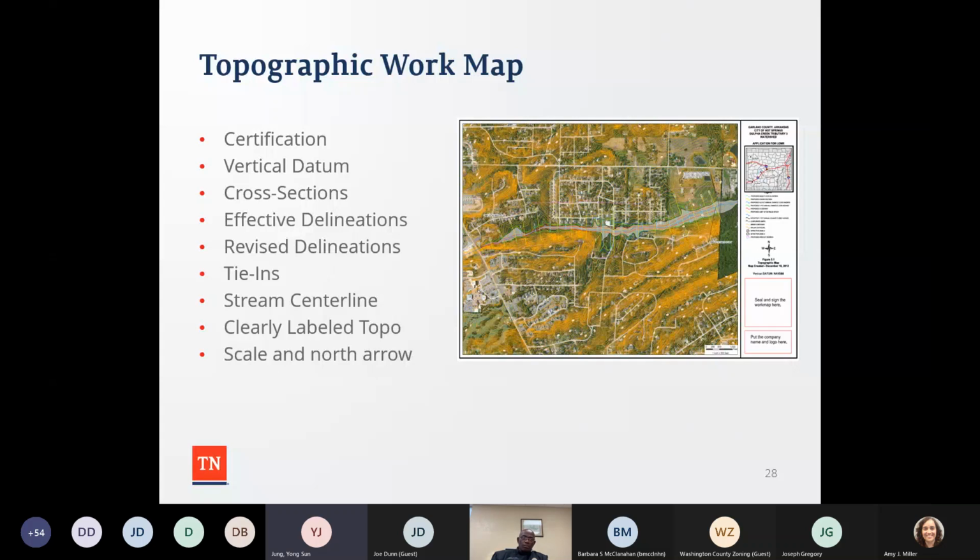A lot of times requesters ask why they need this topographic work map. They said it is a no-rise case, there's no elevation increase, why they need to submit this particular data. So I'll give you the answer in two ways. I have two examples. Let's say you have a project that replaced the culvert that results in an elevation decrease upstream. That elevation decrease will lead to a smaller floodplain boundary upstream. So this topographic work map can capture those changes.